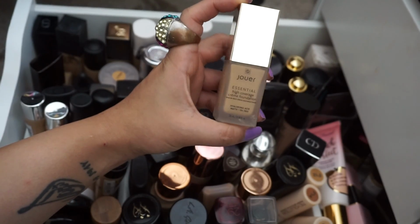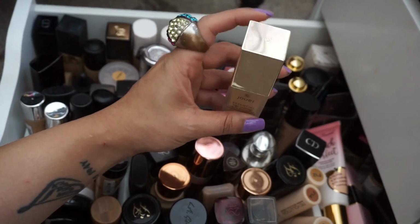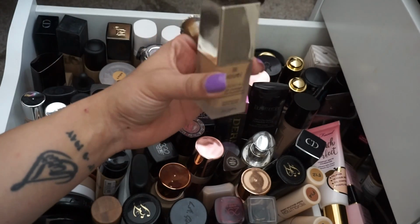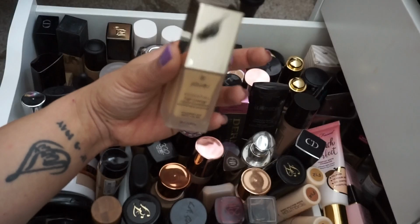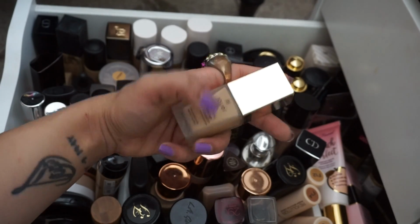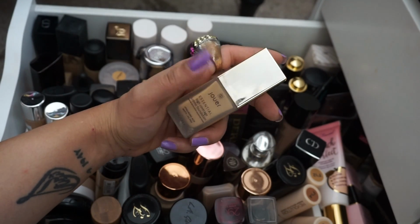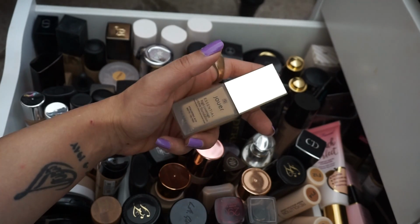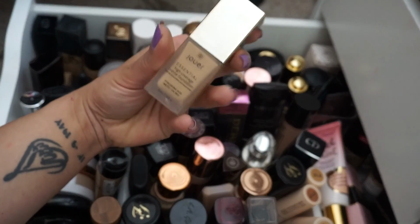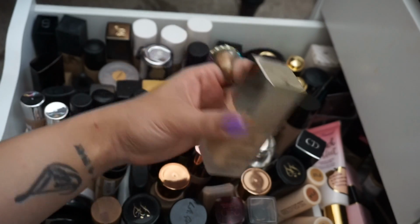Here's my favourite, my fave, my darling. The Jouer Essential High Coverage Cream Foundation. My shade is in Bronzed. Absolutely love it. It's my favourite full coverage foundation. I've got two backups of this. This one I tend to use more in the summer, definitely, because the shade is a little bit dark for me to wear during the winter months, and the shade up is too light for me, even in the winter, so I tend to wait until I'm a little bit darker before I start to use this again.